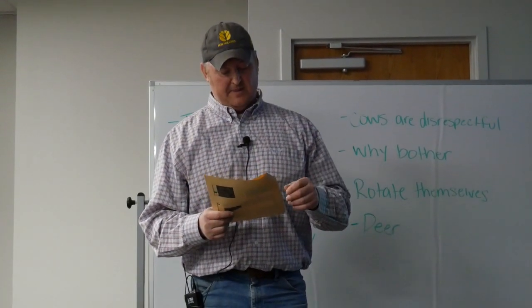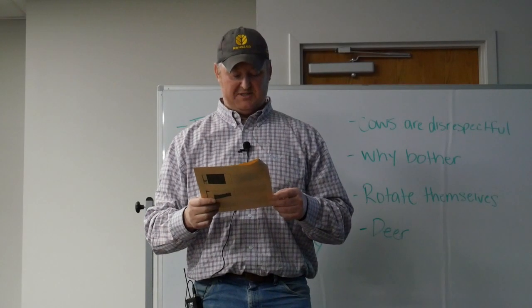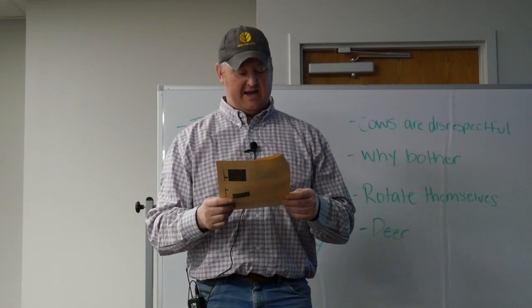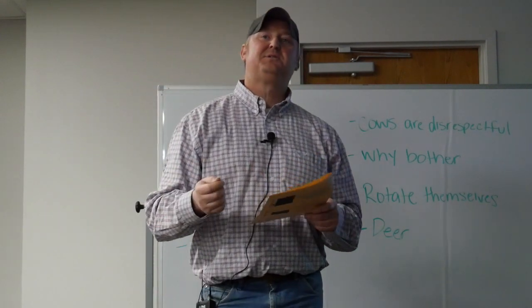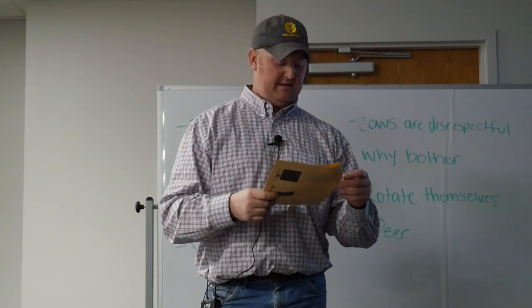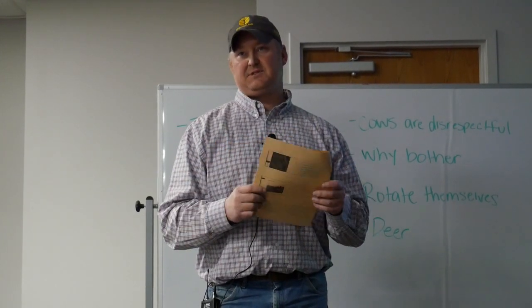So again, switching back to voltage, because you'll see voltage and joules on your fencer. I don't want to get into a long discussion on that. Minimum of 700. Pigs are really easy to break to electric fence. If you've ever tried, they're pretty easy, especially if you're using poly tape. They see it flapping a little bit, they'll go up, get shocked once. You won't see them the rest of the day, but then the next day they're back out. Pigs are pretty easy to graze. Minimum of 2,000 volts for the longer haired cattle. And then 4,500 to 7,000 is usually somewhere in there.